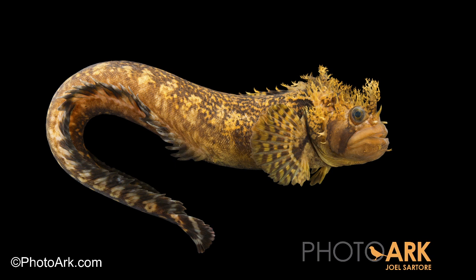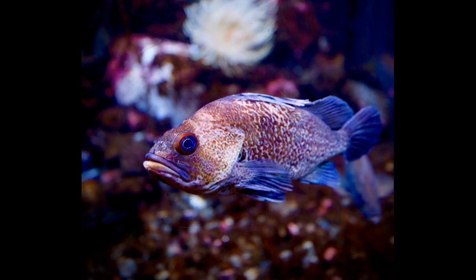So one of the types of fish that we have here at the Sea Life Center probably more than any other type of fish are going to be our rockfish. We have a lot of rockfish. And someone mentioned a canary rockfish. I believe I have a photo of a canary rockfish I can pull up here. But this one that we have right now is a quillback.